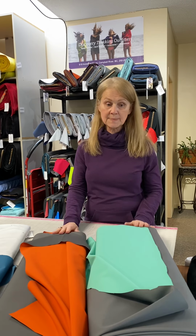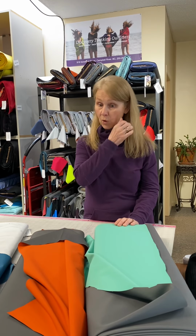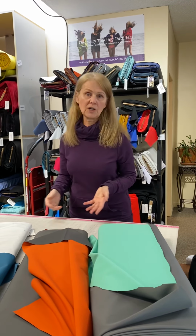You can seal the seams if you want to. We don't even bother here at Discovery Trekking. We make a lot of jackets for customers that come into the store. We do custom jackets only for local people, but you can't tell the difference. I mean, I've got jackets made out of all of these, and I can go out in the pouring rain and I never get wet.